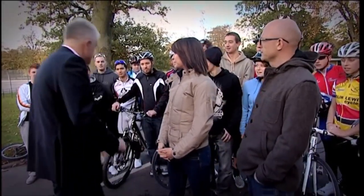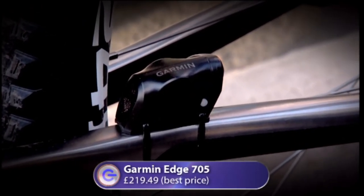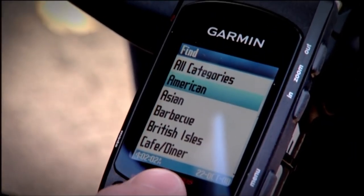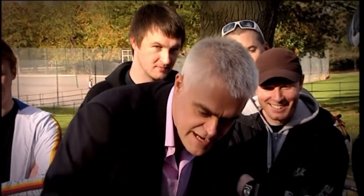Yes, well, I've got a sat-nav designed for cycling. It's the Garmin Edge 705. It does everything you'd expect a sat-nav to do, but quite a lot else besides. It fits on top of the handlebars. It's got a 15-hour battery life, and it comes with certain maps preloaded. You can add more via SD card, and it basically looks like the sort of display you get on a car sat-nav. You can program in routes and it'll give you turn-by-turn directions, as we see there.